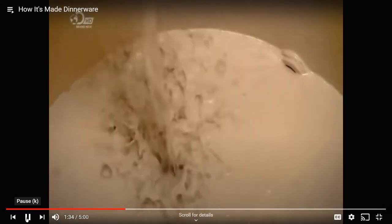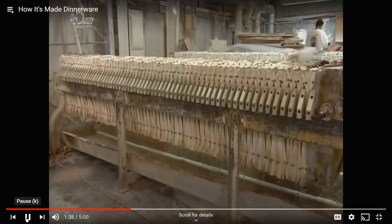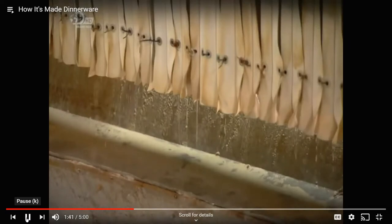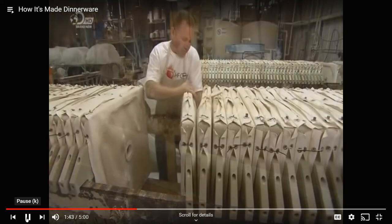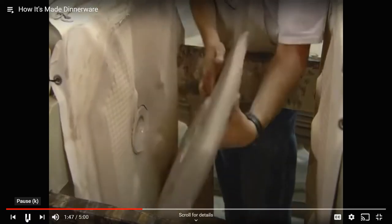The clay-based liquid flows through a screen into a holding tank. They pump it through this filter press. It compresses fabric-covered plastic plates to squeeze out moisture, turning the clay liquid into putty-like slabs.